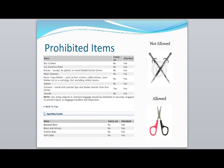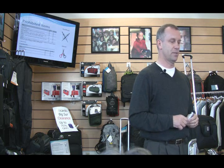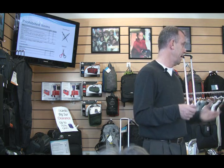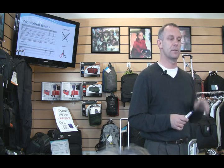Blunt edge scissors are allowed. Even nail clippers are allowed now. Okay? Of course, you're going to find that one guy that will take them away from you. So be aware that what I'm telling you today is not written in 100% accuracy. Perhaps there was the testy person who's worked the TSA site, had a long day. He wants to take those clippers away from you.